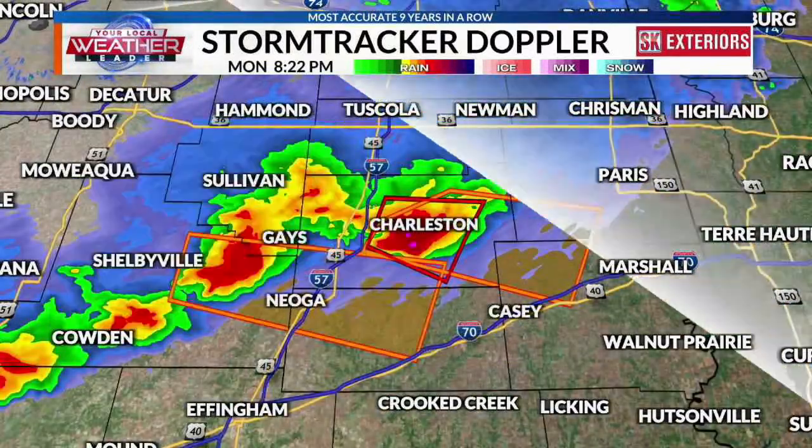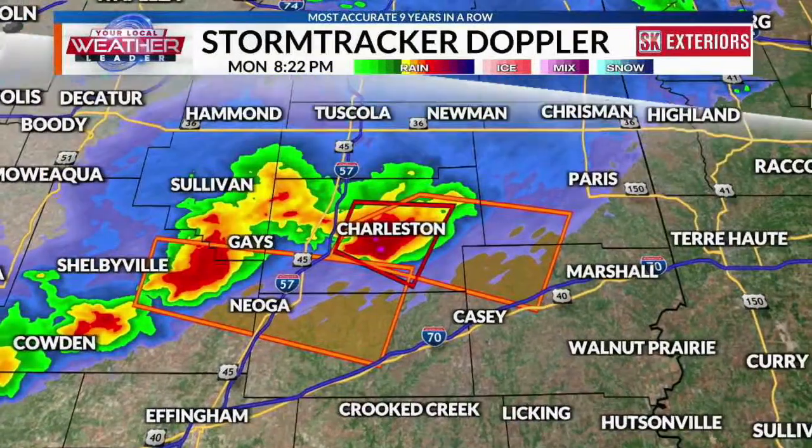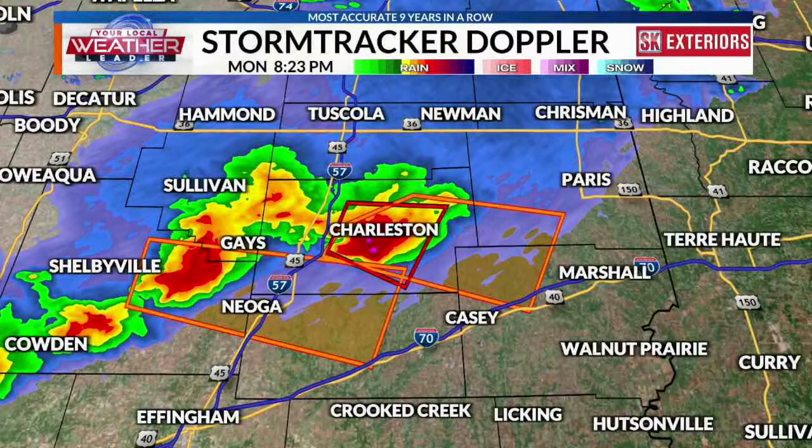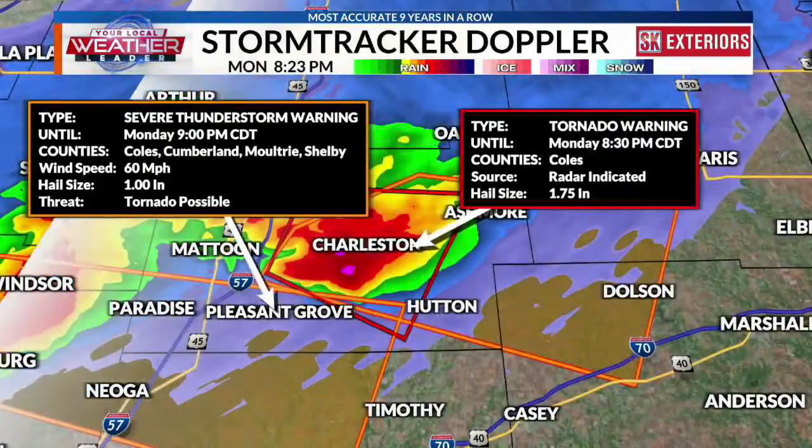And again, we've got this tornado warning still, so we still have to stay on it. Really do appreciate everybody staying with us here. I know we've been on for a long time. We just got to make sure that we let people know what's going on. And these have gone through some big areas within our viewing area.